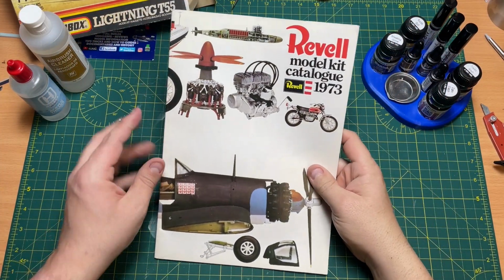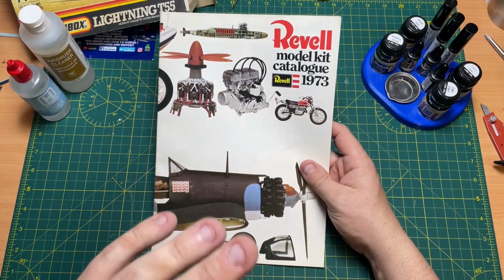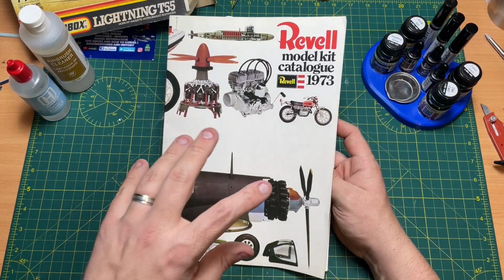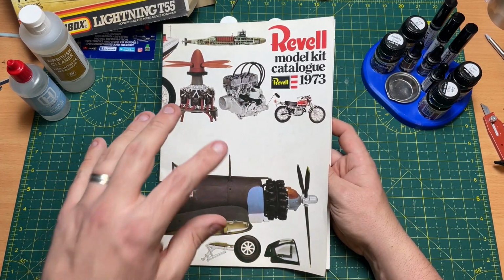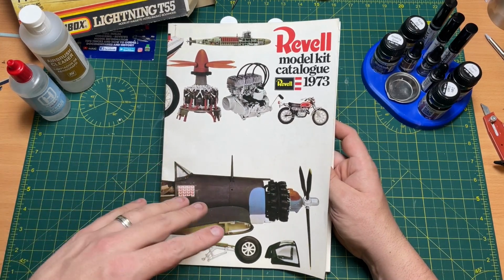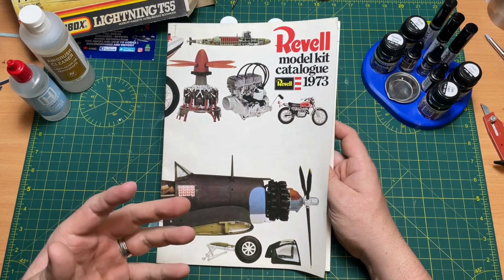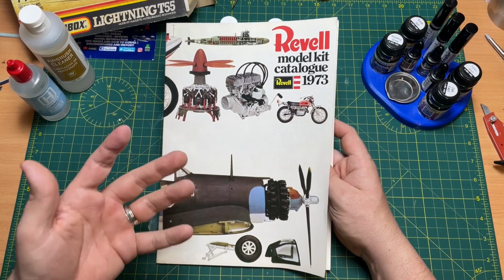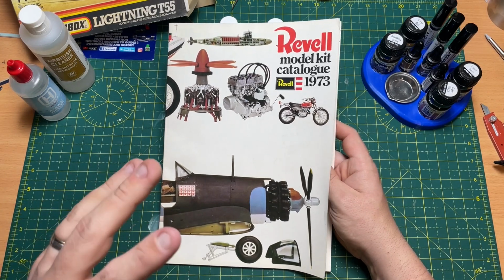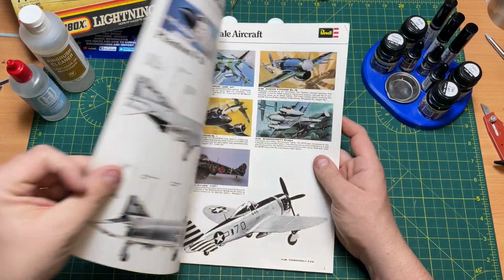So first off, this catalogue is packed full of some of the classics that Revell were doing in 1973, and I've built some of these kits in the reboxes from the late 90s, early 2000s, because I think the tooling was that good that sometimes they were able to rebox. I know Revell do need to upgrade their models, because a lot of what they produce now are reboxings of Matchbox and Monogram, etc. But really, Revell back in the day were just as good as Airfix. So anyway, we'll quickly go through.